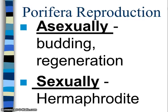Now, sexually, they're hermaphrodites. This is an organism that contains both sperm and eggs. The gametes are going to arise from the choanocytes or the collar cells and the amoebocytes. And they're going to release the sperm into the spongiocoel, and then the water current is going to carry the sperm out of the osculum. Now, when the water enters the pores, if it brings in the eggs or the sperm, then there will be some reproduction that occurs. They do not fertilize their own eggs, and they can mate with any other individual of its own species. Okay, this will allow genetic variation to occur.